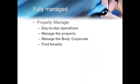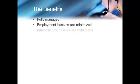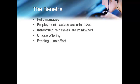The property will be fully managed by a property manager. The property manager will be responsible to manage the day-to-day operations of the property. The benefits are self-explanatory where the property is fully managed. No further involvement from the investor or business owner is required. Employment and infrastructure hassles are minimized as explained during the presentation where these services are provided. This is a unique offering which is exciting and no effort from the investor or business owner.